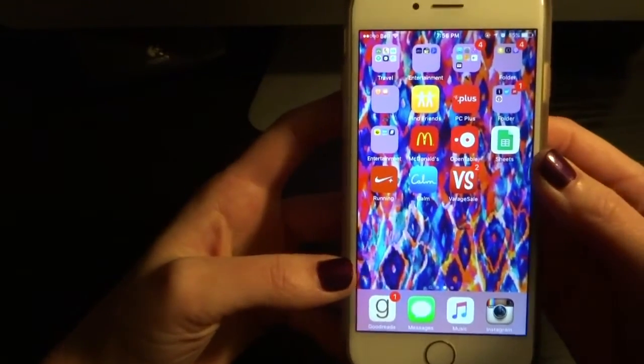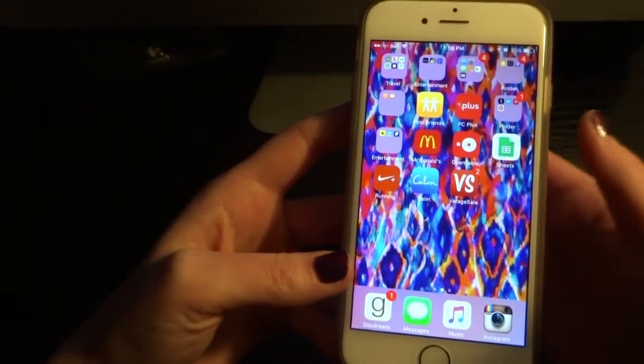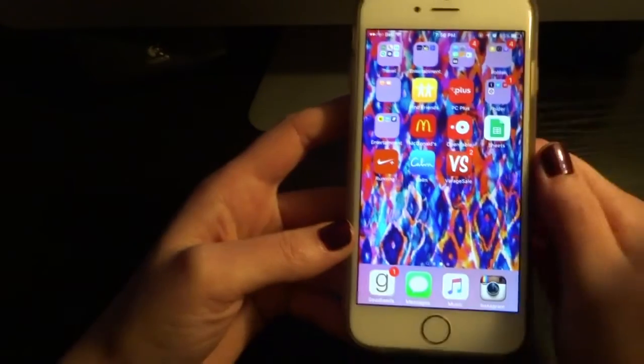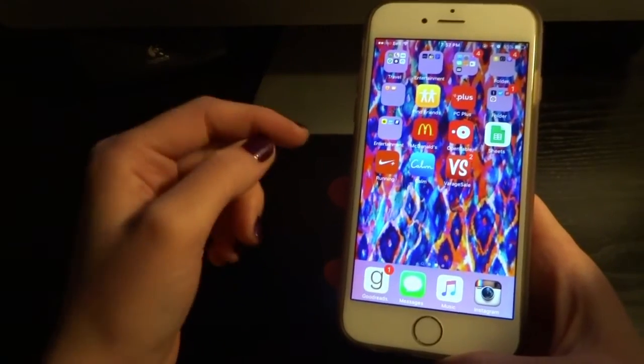This app's pretty cool. It's called Sheets. It's a Google document app, so you can make spreadsheets. It's pretty much Excel, but the Google version, and it's free, which is nice. The Nike running app just tracks how far you've walked. You can start at any time. If you're walking in the mall, you're walking your dogs, you can track on here how far you've gone. It shows you how fast you were going, your average pace.